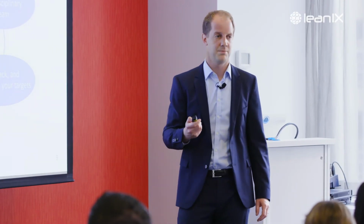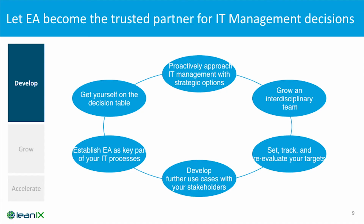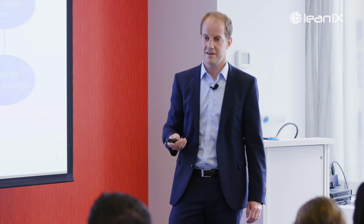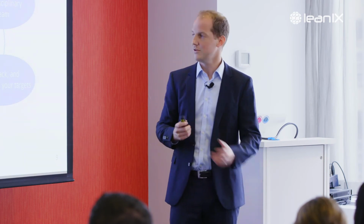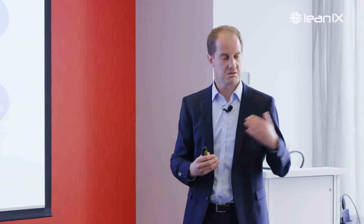In order to develop, it's always important to set, track and evaluate the targets, because the targets that you set 3-6 months ago when you started might need some readjustment afterwards, because you can go into other directions now. You've got a pretty good picture here, but where do we go from here? And this is a discussion that you should have with the stakeholders.